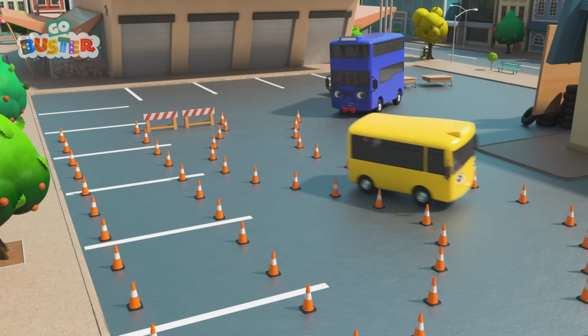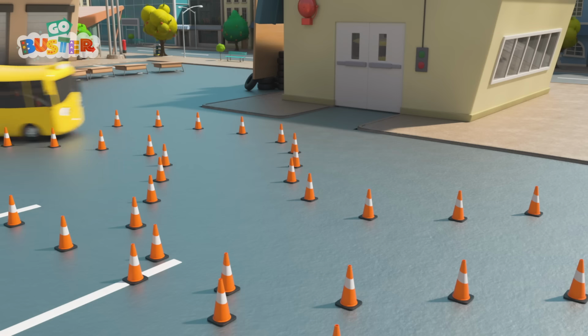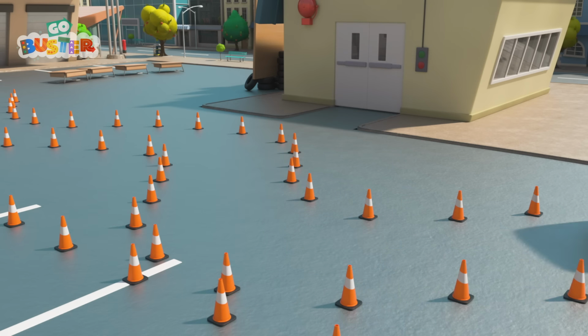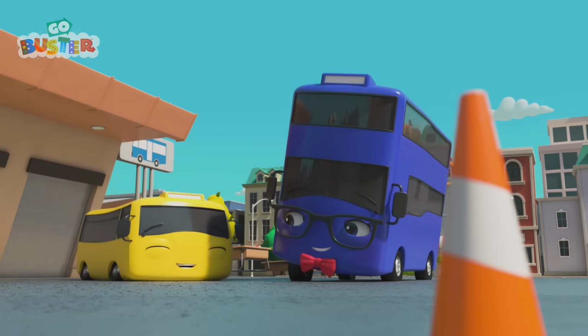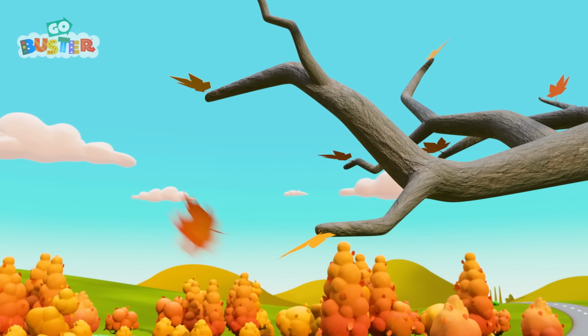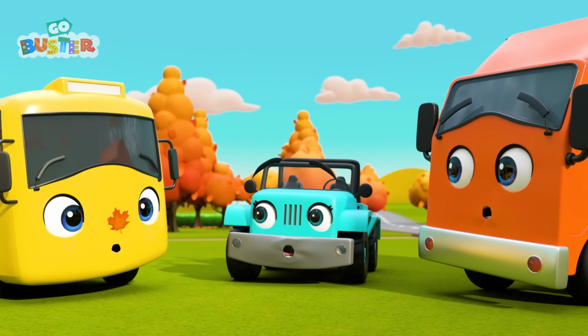Come on, Buster. You can do it this time. Slow and steady. That's right. You're concentrating and doing it really well, Buster. You did it! Nice work, Buster. Well done. It's fall. And Buster the Bus and his friends are outside playing.